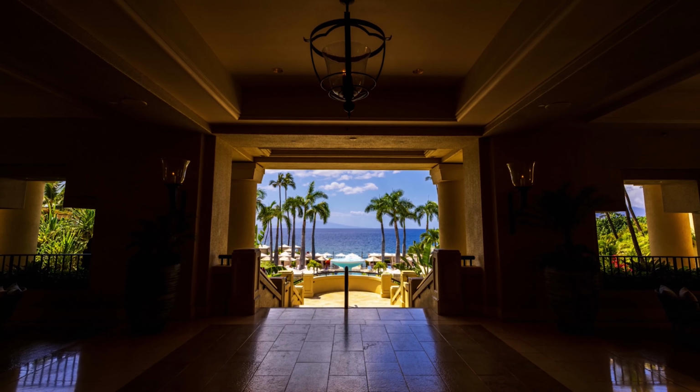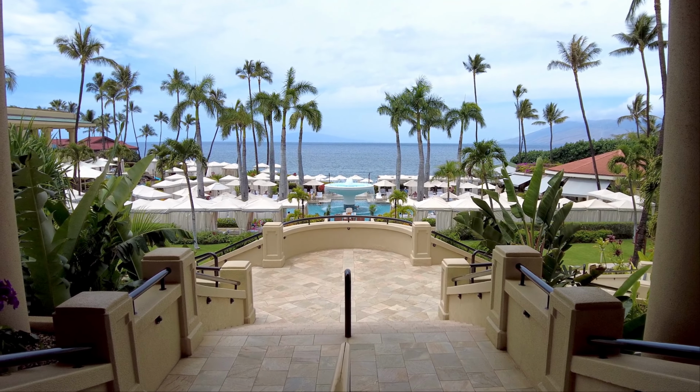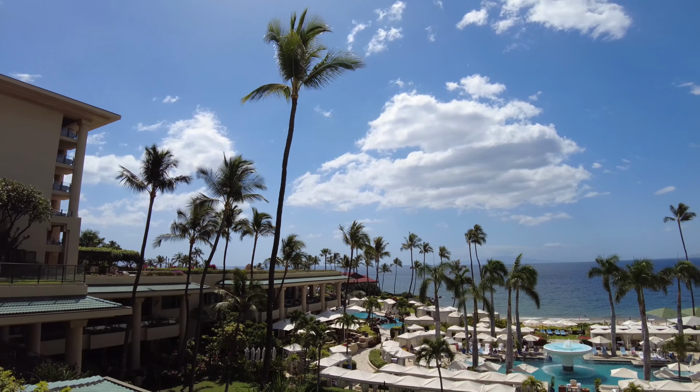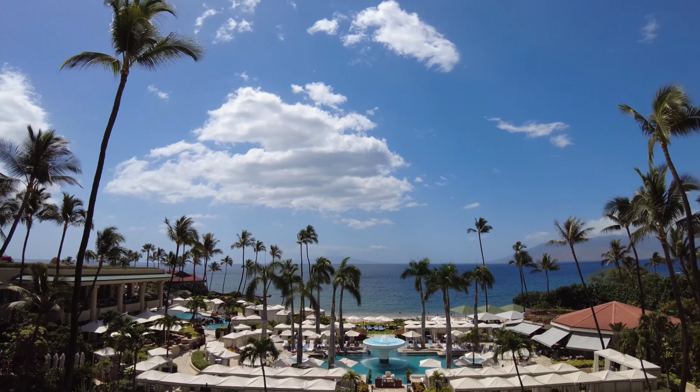The Four Seasons actually appears a little boring compared to the Grand Wailea, but if you like exclusivity, the best service and pampering, and you don't mind paying a king's ransom, then the Four Seasons comes in first.